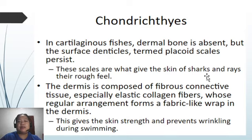So the dermis is composed of fibrous connective tissue, especially elastic collagen fibers, whose regular arrangement forms a fabric-like wrap in the dermis. This gives the skin strength and prevents wrinkling during swimming. Because, diba, if we are highly exposed in a hypertonic solution like sa dagat or the seawater, our skin turns to wrinkle because it releases a lot of water from the cells. So our skin shrunk. That is a protective mechanism in some fishes, that by having an elastic collagen that wraps all over their body, it gives them skin strength and prevents dehydration.